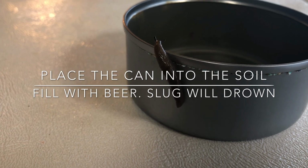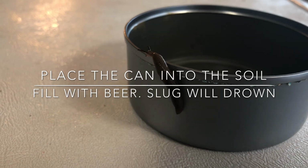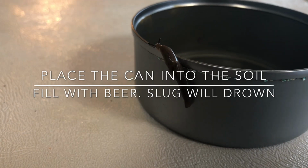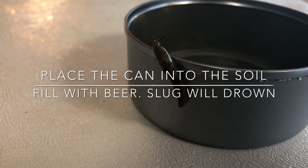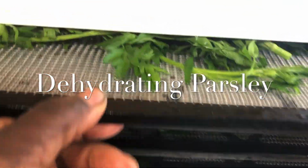Now this one is going off to relocation camp, my garbage disposal, because I don't want to put it somewhere where it can get in somebody else's garden. And I'm going to show you that I have the parsley.